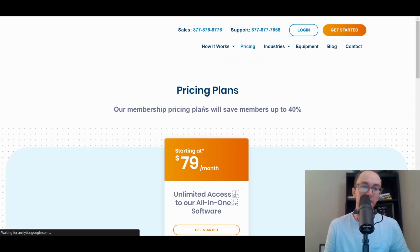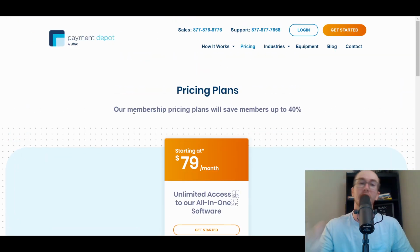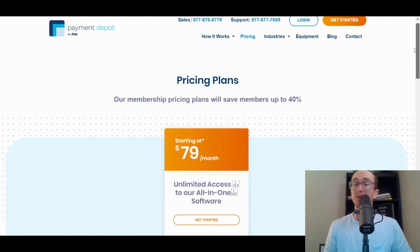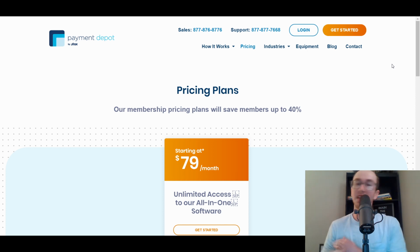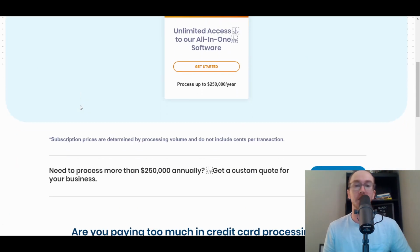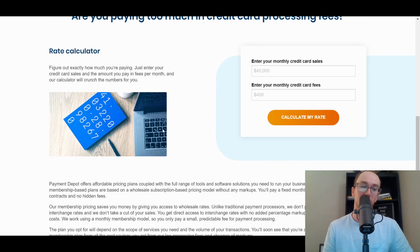In terms of their pricing, of course, pricing is subject to change on any of these different platforms. So make sure to check out their pricing pages to get the most realistic and up-to-date pricing. I have to say that disclaimer because pricing is always changing on all these different companies, but they do have a monthly fee. So if you're looking to avoid monthly fees, keep watching the video and we'll get to other ones that are free or have free pricing plans available, such as Square, which does have free options. You would just pay on the per payment process.